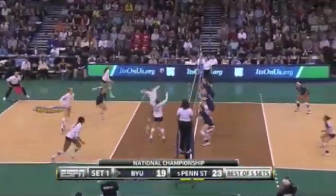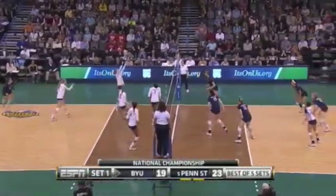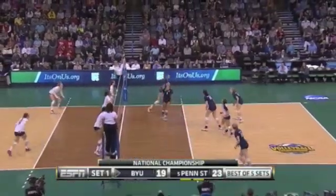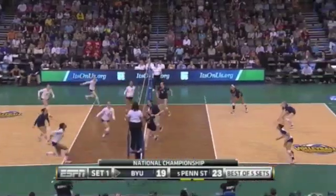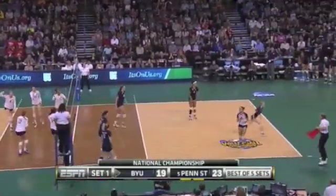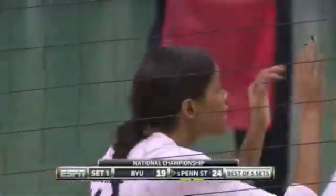Parker serves. Hancock to Grant. Couldn't put that away. Boswell was there waiting. And a free ball. The middle, Boswell. Didn't get much mustard on that swing. Penn State, however, does, and Whitney gets them to set point. But the thing that really worked for Penn State is they put the ball short. If they had to give an easy one, they put it short to Hansen. That took her completely out of the play.